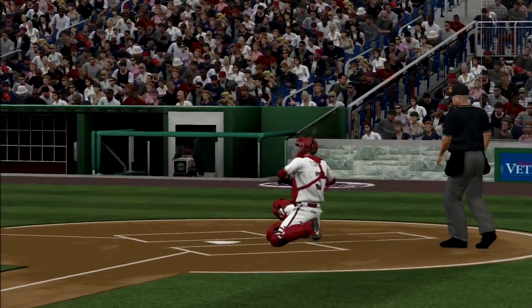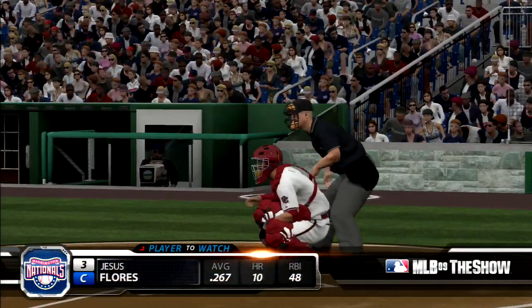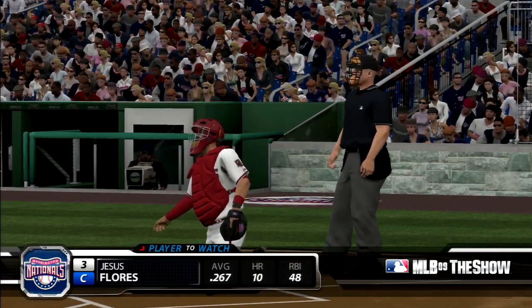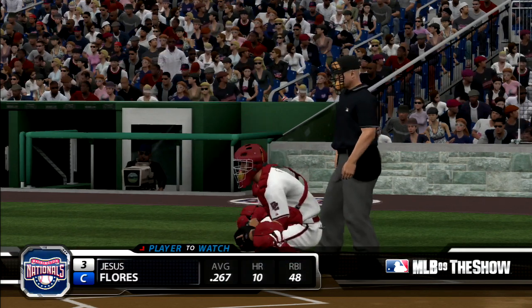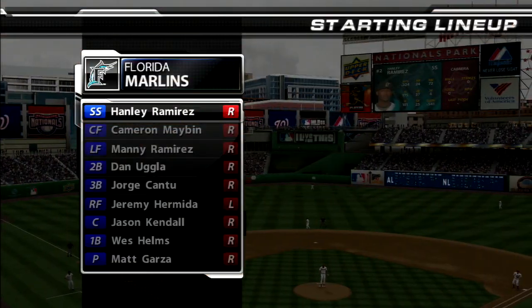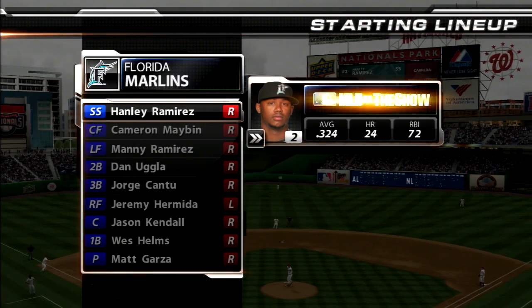Well, one young guy that's going to bear watching is Jesus Flores. He's probably not the kind of guy that's ready to garner a whole lot of attention on the national level just yet, but he just might soon. He's one of the younger starting backstops in the league, and I think he's someone to keep an eye on for the future.